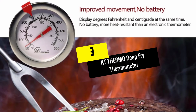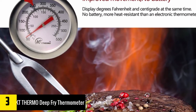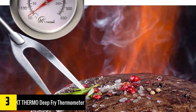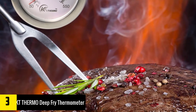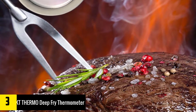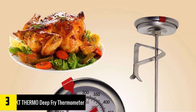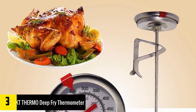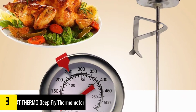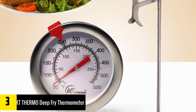At number 3. KT Thermo Deep Fry Thermometer. If you are shopping for a unit that is fast, accurate and easy to use, then look no further than the KT Thermo Deep Fry Thermometer. This unit is renowned for its instant response and precise results. Besides, it has a temperature range of 50 degrees Fahrenheit to 550 degrees Fahrenheit, making it the perfect deep fry thermometer for precision cooking. What's more, you do not have to worry if you are cooking using a deep pot.